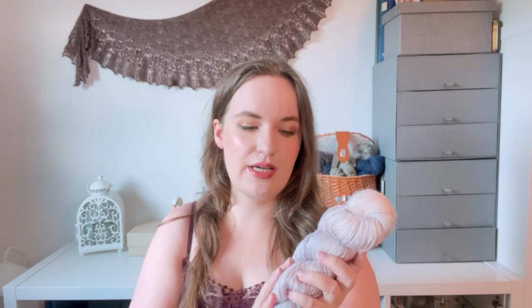I really, really, really love the yarn. The only negative point I have about this Tussah silk yarn is that the blue colorway I was knitting with before colored off on my hands a bit, so I wasn't so happy with that, but I can't see that happening with a lighter color like this one. So that would be my only little qualm.